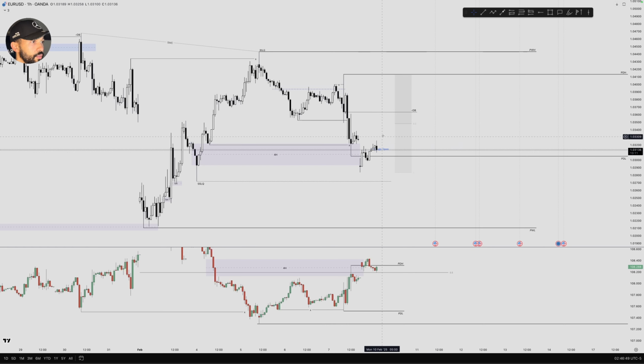Either way, if we get a corrective type of pullback to this zone, building up sell side liquidity lows, right, that'd be a nice trend line to aim for if price continues doing this kind of price action here up into this zone to then liquidate this whole trend line here. So that's what I'm thinking. We'll see how price moves up until that point.